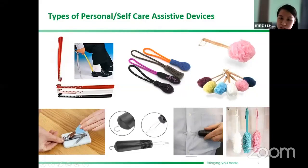And long-handled sponge, this is the modified nail clipper that I said. So this one is a button hook. If you can see from this photo, it helps to button the small button, instead of struggling with your fingertips to button. And the little hook at the back over here is for the zip, and then the front part is for the button.